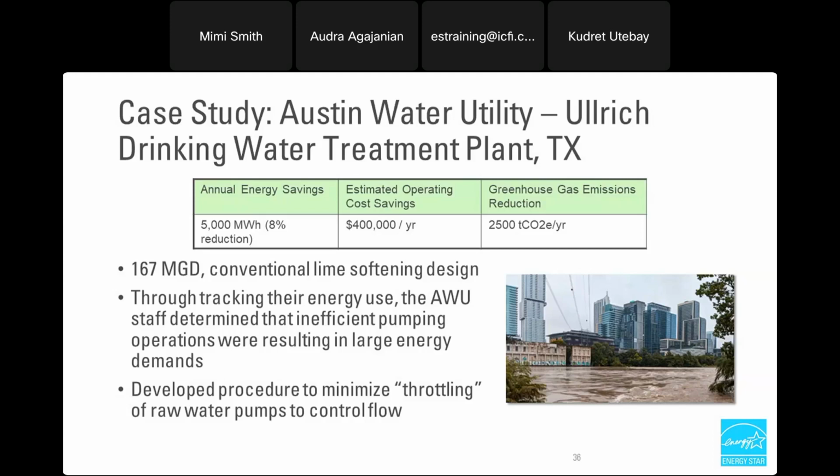So the utility's tracking of energy consumption at the Ulrich plant for more than a decade helped them find the issue and highlight the elevated consumption rates and led them to the operational change, which led to great savings for them.